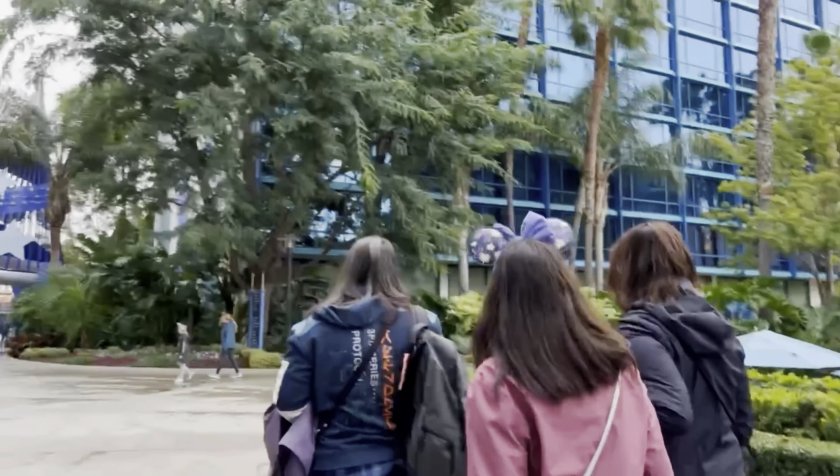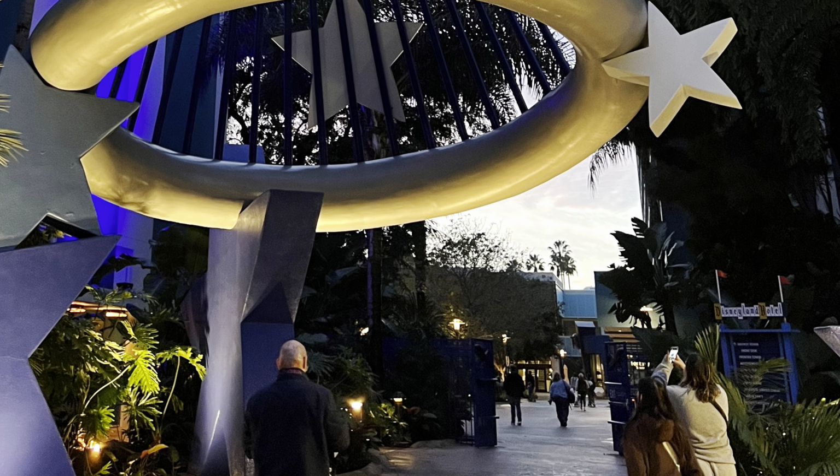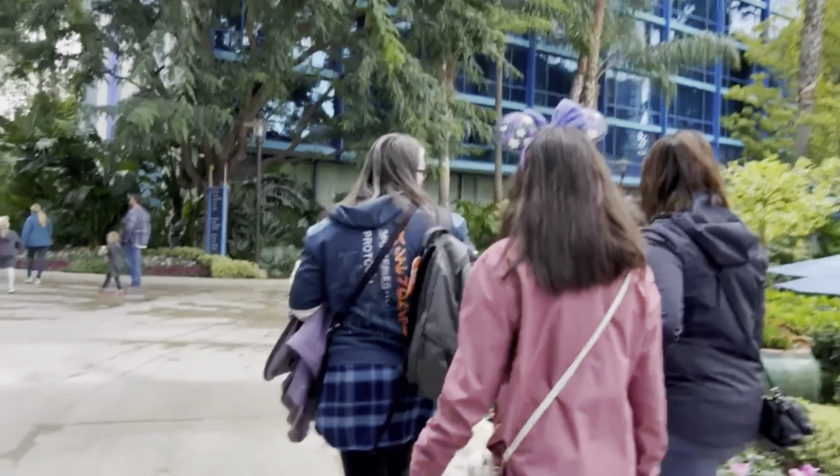So that's how we get to the parks. One of the perks of staying at the Disneyland Hotel is the easy access to the resorts by going through Downtown Disney.